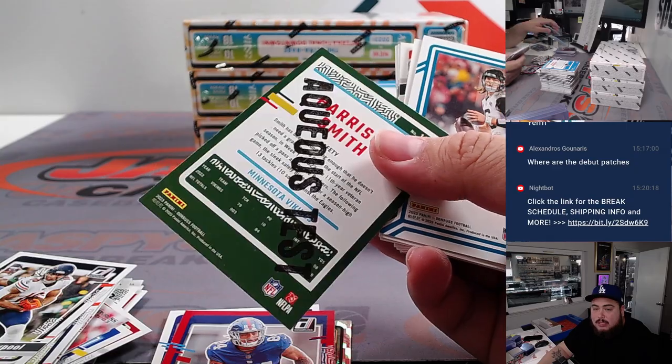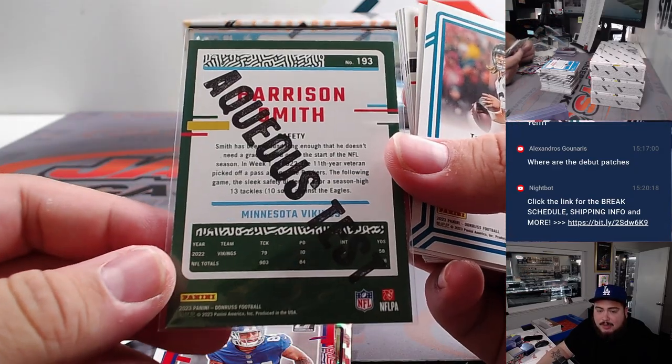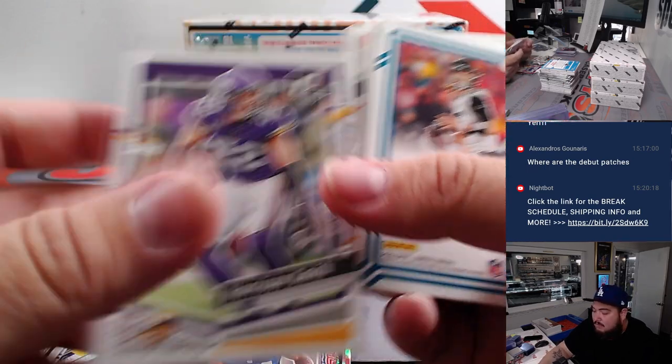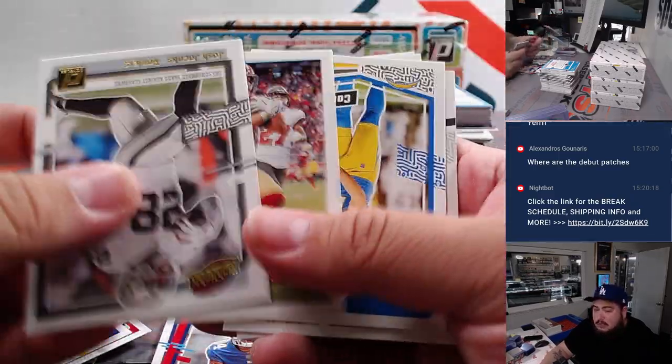Oh, that's one of those one per box, right? I guess they're one per box? No, they're not one per box. Five base or rookie. A Kias test parallel? That's interesting. Like one in every two or three boxes. Yeah, I'm going to say.